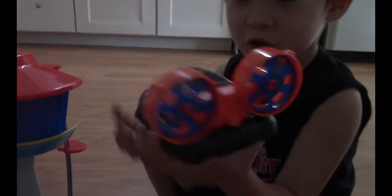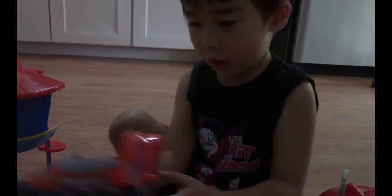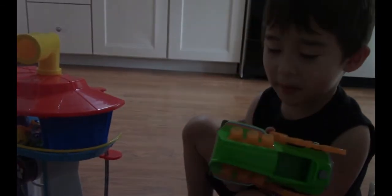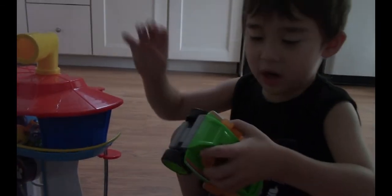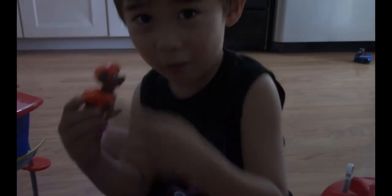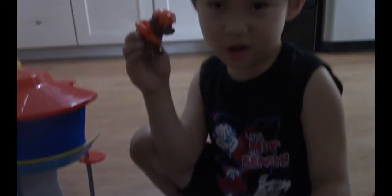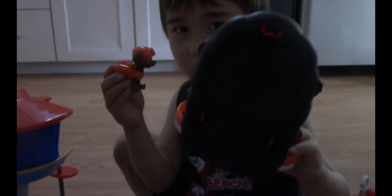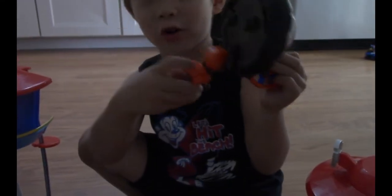This is Zuma's hovercraft. This is Rocky's recycling truck. It looks like the Mighty Pup driving truck. And this is Zuma, and his propeller back here so he can go underwater. But his hovercraft doesn't exactly float. There are holes in there, see that?